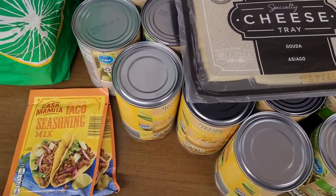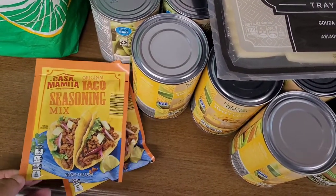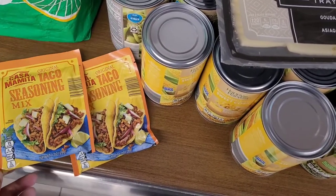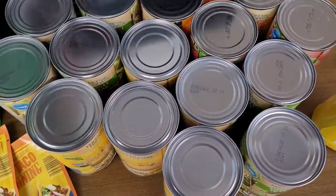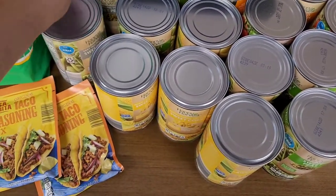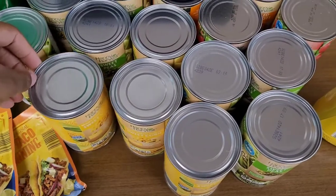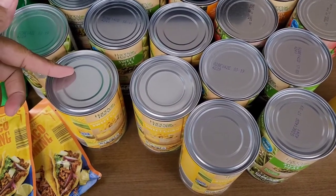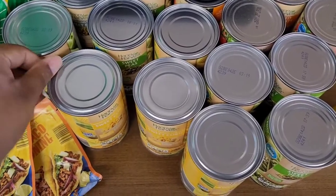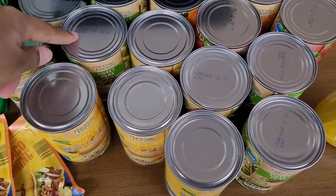All right, y'all. And the last things I picked up was some taco seasoning. The taco seasoning is cheap right here. So I got 2 of those. And then I needed to stock back up on my canned goods. So I picked up peas, corn. I usually like to buy the corn on the cob and just do it myself. But anyway, I got the corn, sweet peas.